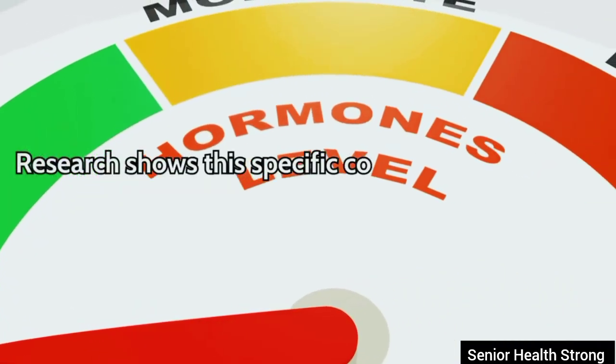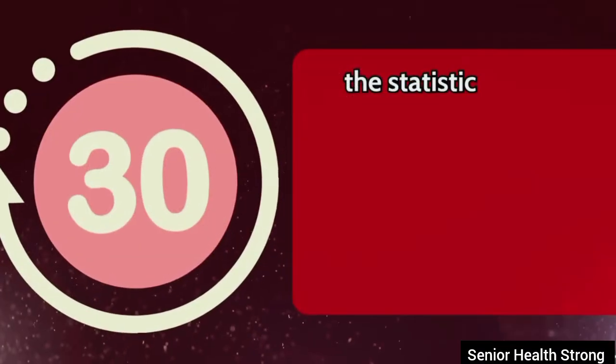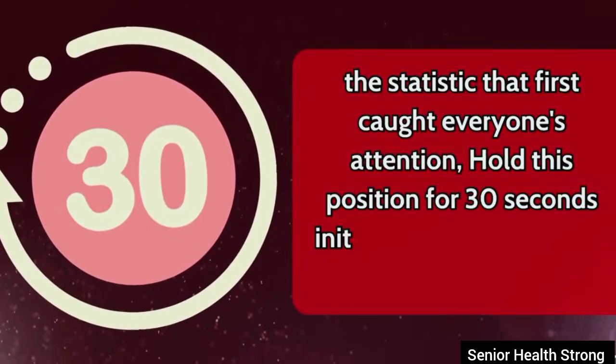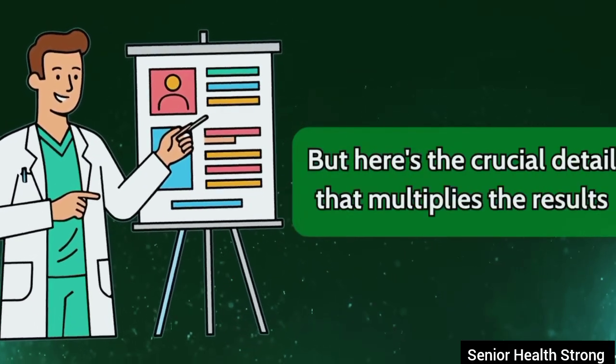Research shows this specific combination increases growth hormone production by 47% in adults over 60, the statistic that first caught everyone's attention. Hold this position for 30 seconds initially, working up to 60 seconds over time. But here's the crucial detail that multiplies the results.